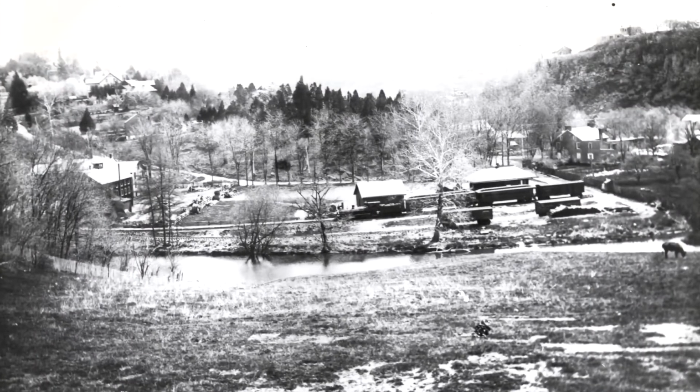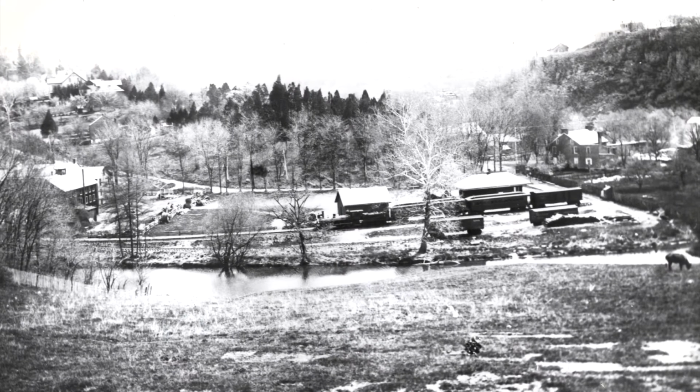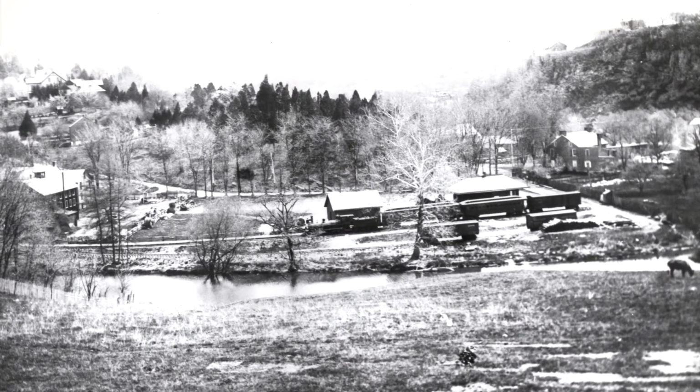At the end of the Eastern Northern branch, a Lehigh Valley station was located here at one time. Cemetery Curve is here today.